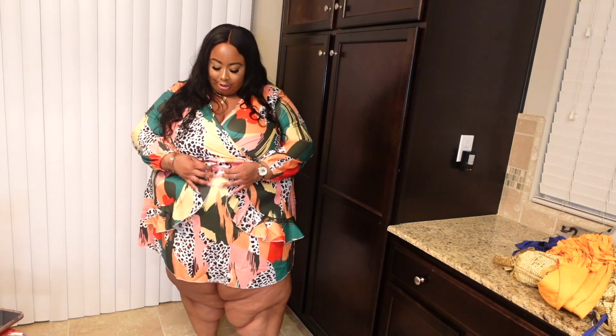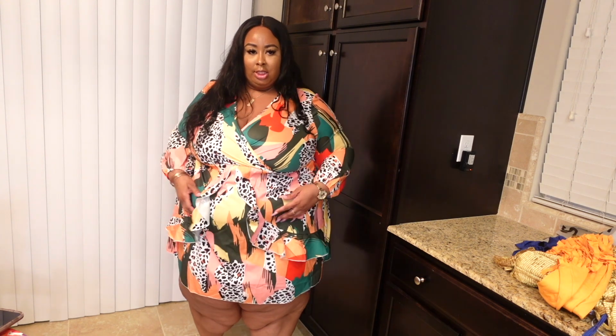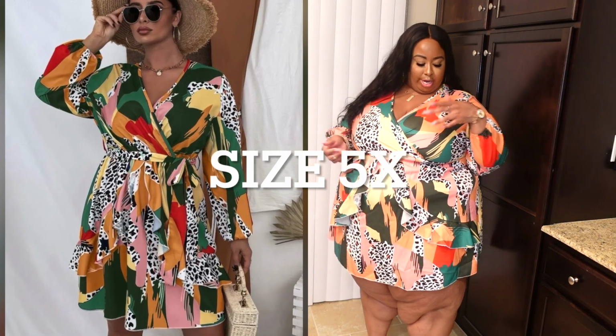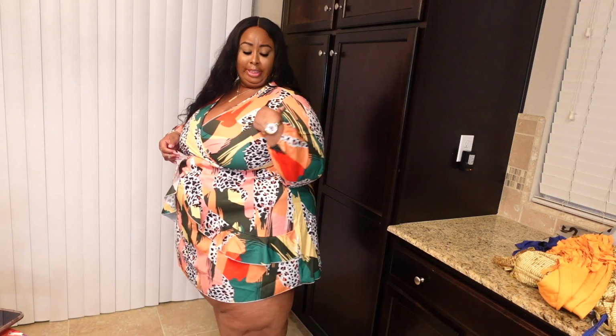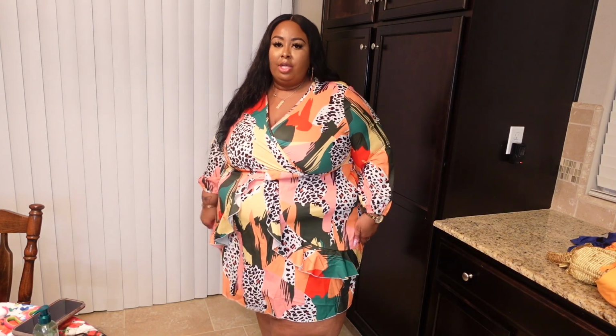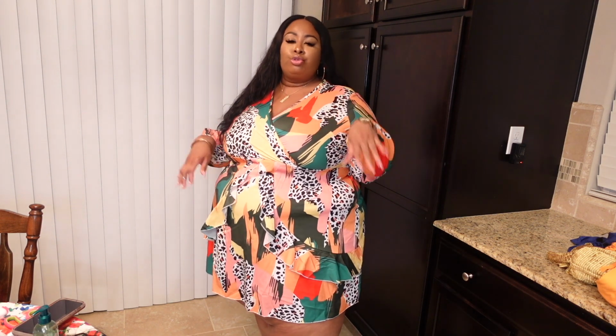Come on, pattern. Skater dress. Not imitation, it's like a faux wrap dress. So you have like green, red, you got all the colors in it, and you got some leopard going on. That's different colors, so you can definitely do a lot of different things. Like, I think a popping heel would be cute, or even a popping neutral sandal would be really cute with this too. But this is so cute.